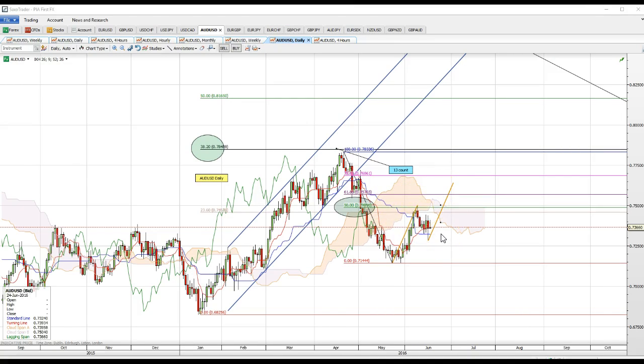Again, choppy price action. You're going to see Aussie dollar probably one of the volatile pairs next week, because it's going to track those stocks, and stock markets I think are going to be extremely volatile as we get news bombs about Brexit, etc.